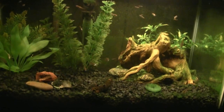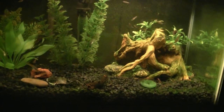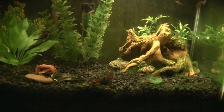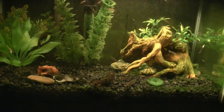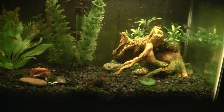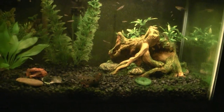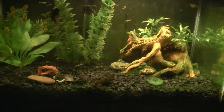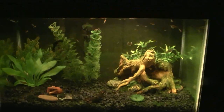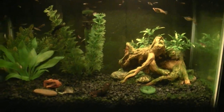I'm thinking it's about time to maybe start putting some of these into the big 29-gallon tank for the bikers to eat the guppies. But I just can't seem to think of a way to scoop out the mature ones in some sort of order and not eliminate all my females or all my males. So there's got to be some more organization going on, which is probably the next step. So yeah, that's this tank. Everything's going really good with this.